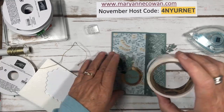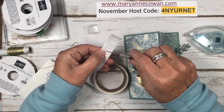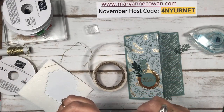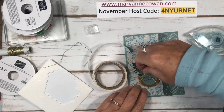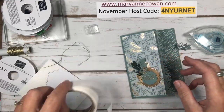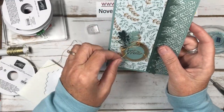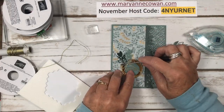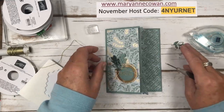Now, to use a glue dot on this, you're going to need to roll it. So I just take my piercing tool, roll it up, and we're good. Because you don't want whoever opens this to have the ribbon stuck on the envelope. And when you use a glue dot with this tiny little amount of twine, you can move your bow exactly where you want it. And you can move your tail exactly where you want it, because I don't really want it on top of the hello.